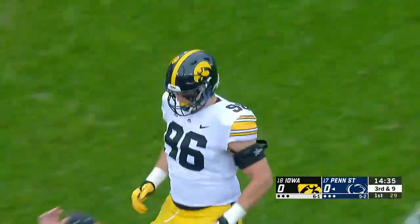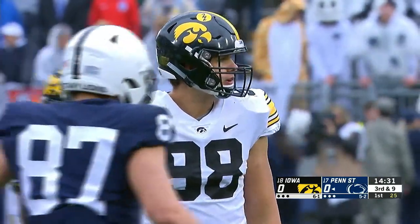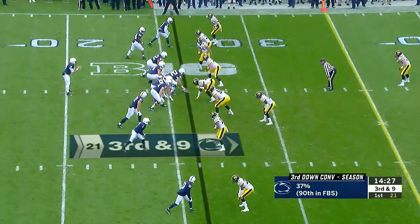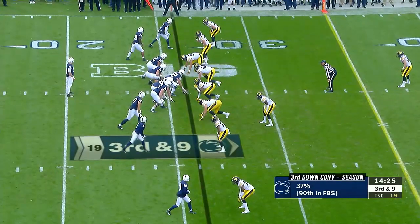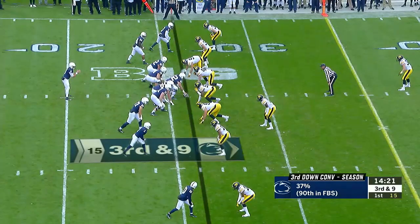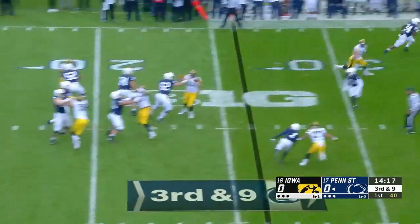No question. Iowa's defense has been the backbone of this team, and it's been the front four, the leading rush defense in the Big Ten and leading scoring defense. It will not be easy for Trace McSorley today. That's Miles Sanders in a slot, the running back. Third down and nine. First test for the Penn State offense.